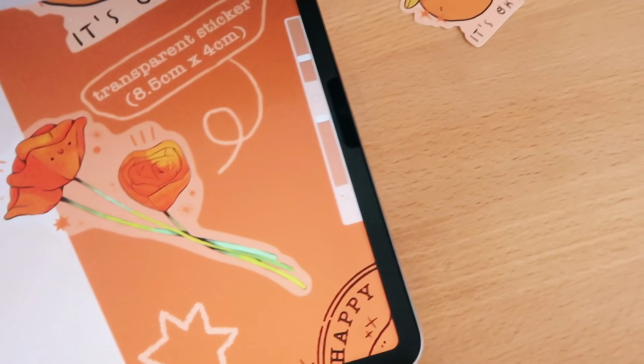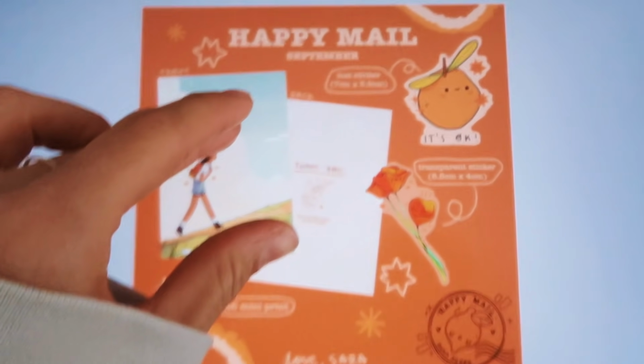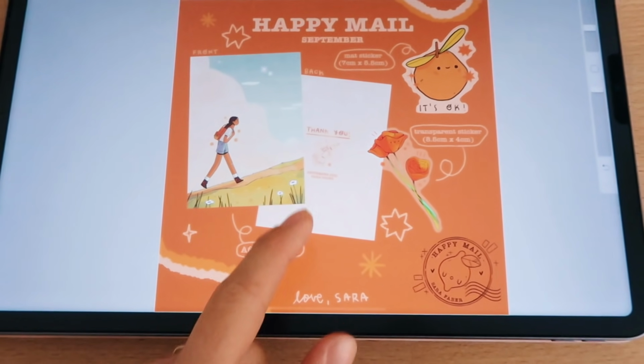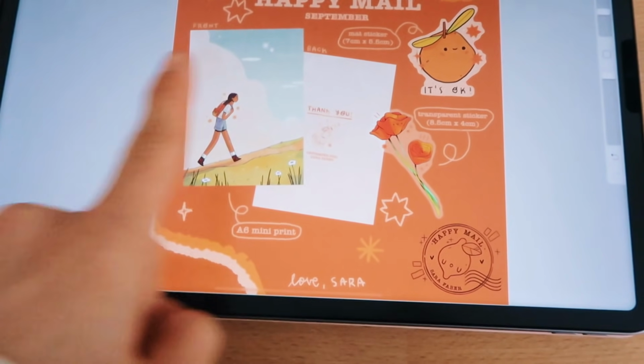Okay, so I answered 2 more mails and then I prepared this post that I'm planning to post every month on Instagram. So these will be part of September Happy Mail. So if you pledge to my Patreon, to the Happy Mail tier in September, you will get these.